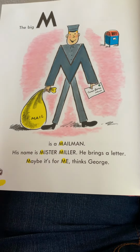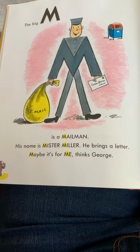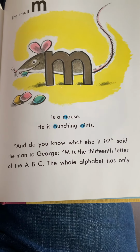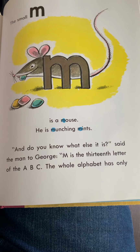The big M is a mailman. His name is Mr. Miller. He brings a letter. Maybe it's for me, thinks George. The small M is a mouse. He is munching mints. And do you know what else it is? Said the man to George.